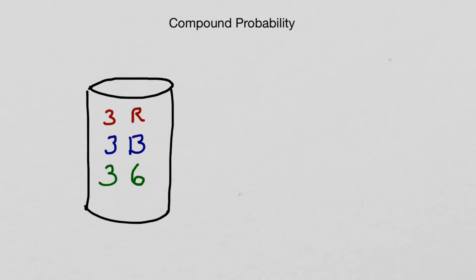All right, you can see I've got a can here, and in this can I've got 3 red marbles, 3 blue marbles, and 3 green marbles. So it's a total of 9 marbles. I want to know what's the probability of me reaching into that can and, at random, I can't see what's in the can, pulling out, in 2 picks, 2 red marbles.